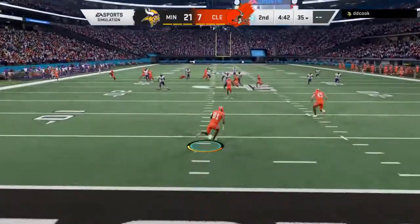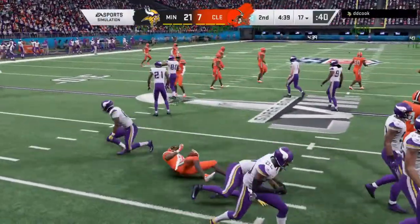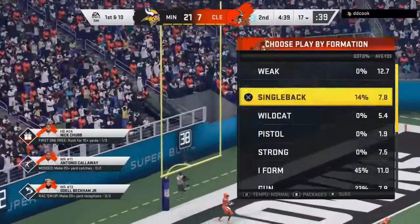This is taken about 7 yards deep. And he will be brought down here at about the 17-yard line.